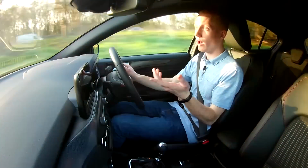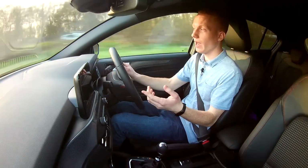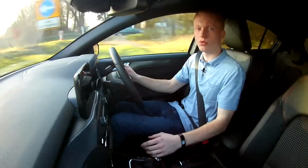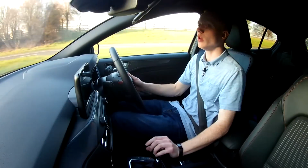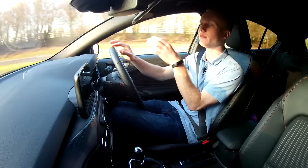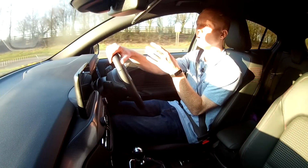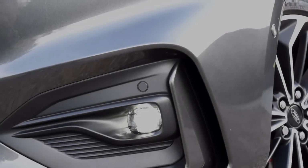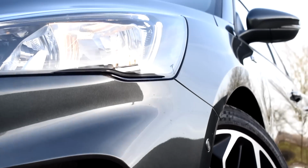It works pretty well. I've driven the Astra, and that pulls it a bit more aggressively, which is fair enough. But both of them work really well, all the time. The only thing I would say is if the white lines are faded on the road, it struggles a bit more and has a bit more hesitance and doesn't always kick in. Now let's find out what my granddad thinks of it.